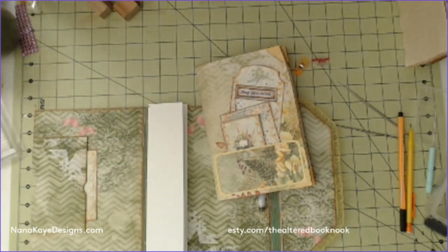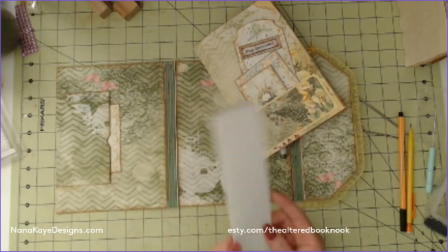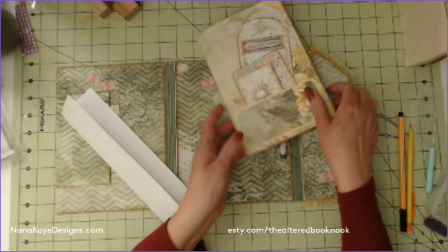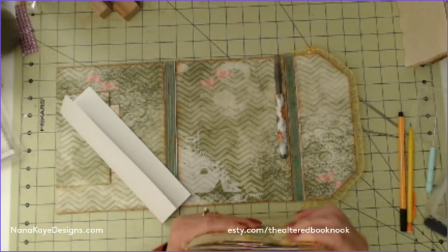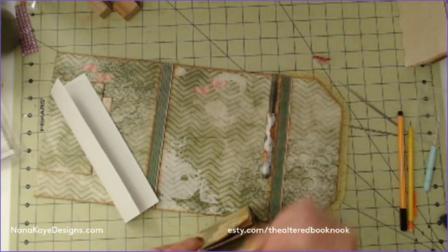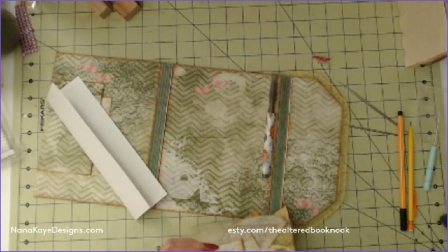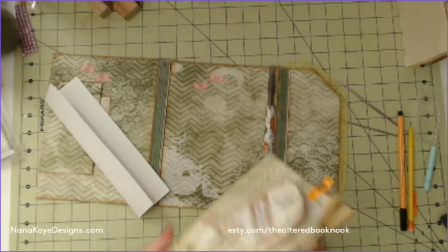Okay, what we're going to do today is try to get the signatures attached to the cover. This is my template for where I want my holes. This is the cover, and this is the signature. Okay, I have things kind of prepped. I've patted down and made sure the pages are where I want them and kind of tight. I'm going to put my clips in. Hopefully some of my book won't slip. That's what I'm trying to prevent, any slipping of the book pages. We want them to stay where they're supposed to stay.